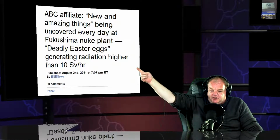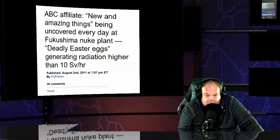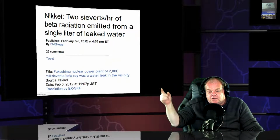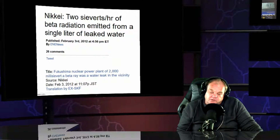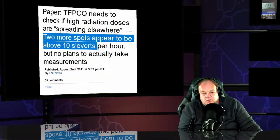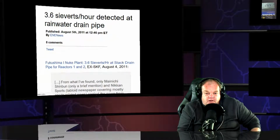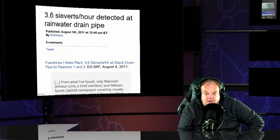Deadly Easter eggs generating radiation higher than 10 sieverts per hour. It's a strange way to connotation. 2 sieverts beta radiation emitted from a single liter of leaked water, but the nuclear reactor cores are only 1.2 sieverts at the top of the buildings, Dana. Water above a sievert an hour. 2 more spots appear to be above 10 sieverts per hour. 3.6 sieverts an hour near a rainwater drain pipe. But inside the building, right at the top of the nuclear meltdown, Dana, it's only 1.2 sieverts per hour.